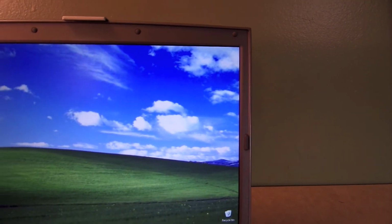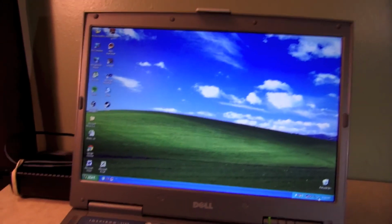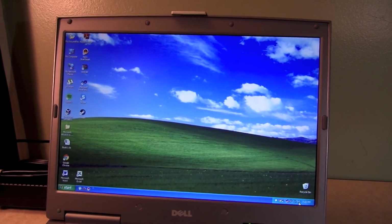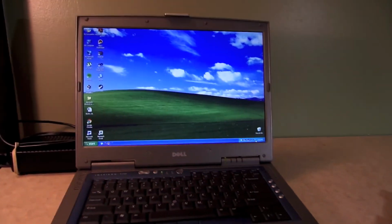This does have a working battery. You can see 95% remaining. I had it on for about 10 minutes idling. So for an 11-year-old laptop that's powered by a desktop, basically, that is powered by a battery, I'd say that's pretty cool.